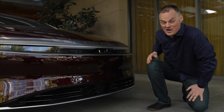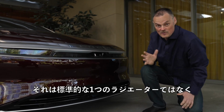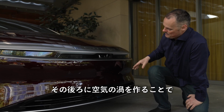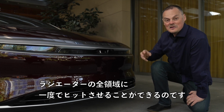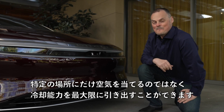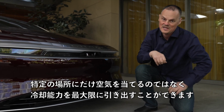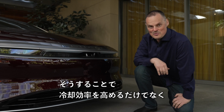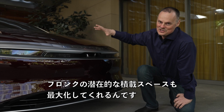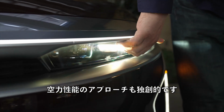These air intakes suck air in off the road and then actually create twin tornado effects directly behind the bumper on either side. And the reason they've done that is because the radiator, rather than having one standard radiator approach, has been split into two. It's either side of this bumper. And by creating a vortices of this air behind it, they're able to hit the entire area of that radiator all at once. Now that maximizes the cooling potential instead of focusing the air draw only on one specific area. And in doing that, they not only increase the efficiency of the cooling, but they also maximize the potential load space of the frunk.